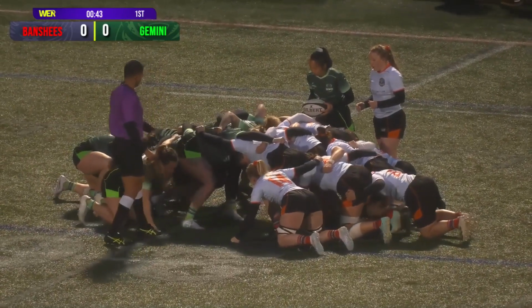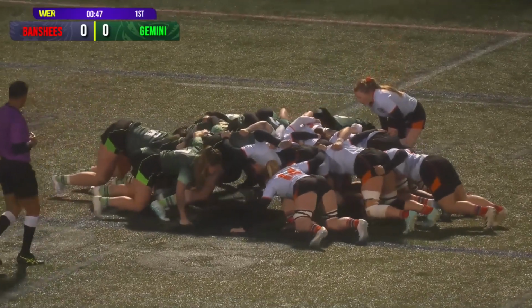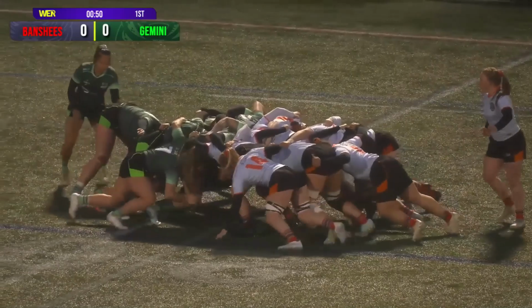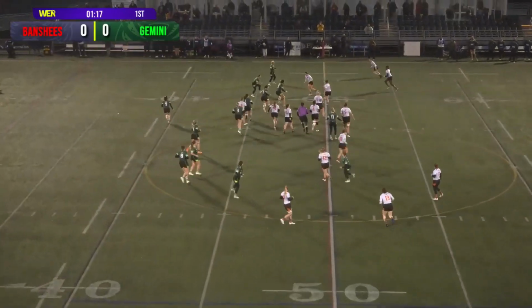Absolutely. We had some collegiate sevens here earlier. Rain was pouring. The good thing about these turf surfaces is that the rain doesn't hold in them, so hopefully we see some sparkling play and an attacking opportunity for the Banshees.